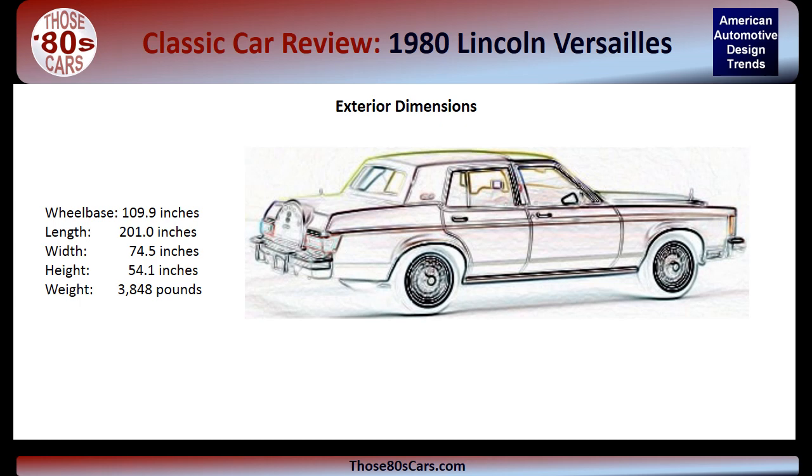Exterior dimensions for the period were considered compact but large by today's standards. Wheelbase is 109.9 inches with an overall length of 201 inches. Width is 74.5 inches and height is 54.1 inches. In 1980, the car weighed in at 3,848 pounds.